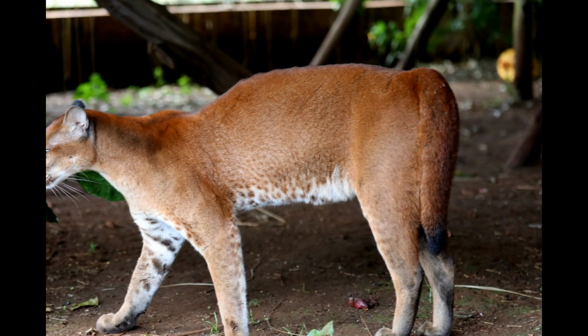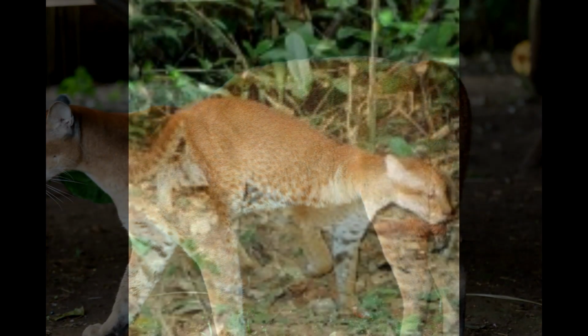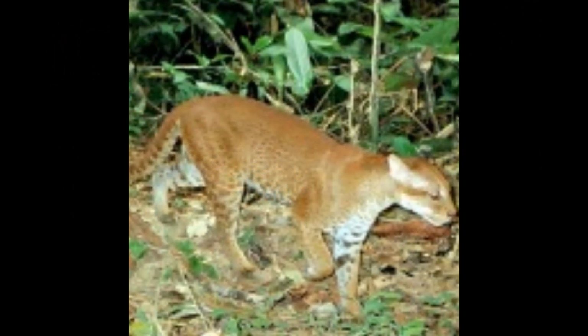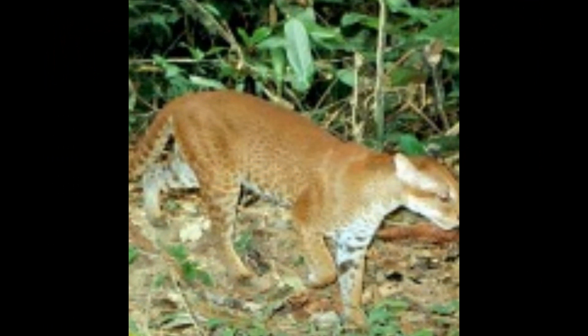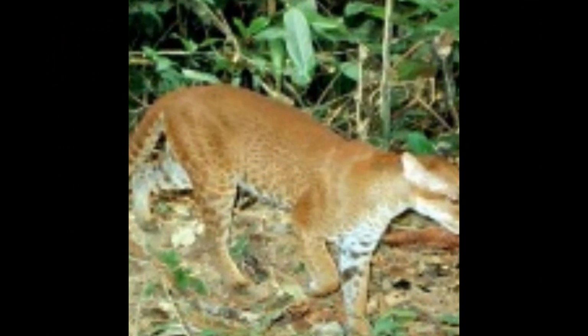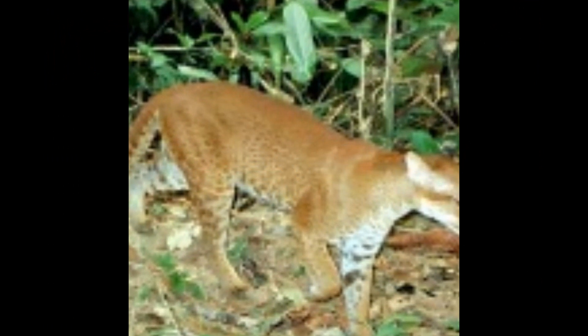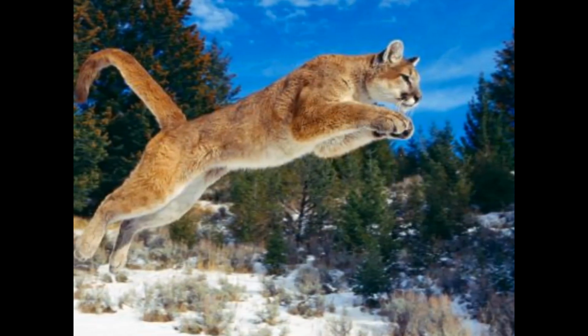African golden cats are agile tree climbers and may use this skill to hunt or escape threats. They are also skilled at navigating the dense undergrowth in their forested habitats. These cats are known for their elusive behavior, and they are rarely seen in the wild. Their shyness and wariness of humans make them challenging to study and observe.